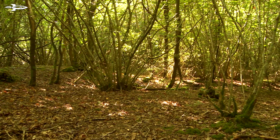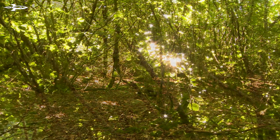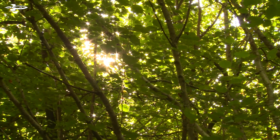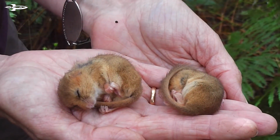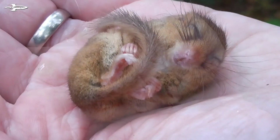Dormice traditionally favour coppice woods, and they certainly do live there. However, they're also found in the young mixed woods that have grown up in areas that were devastated by the 1987 storm. Dormice are being monitored as part of an ongoing survey of over 100 nest boxes erected on the forest.